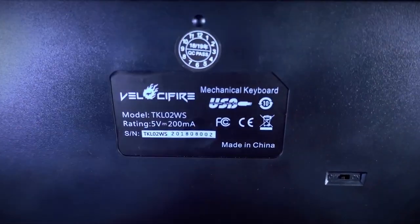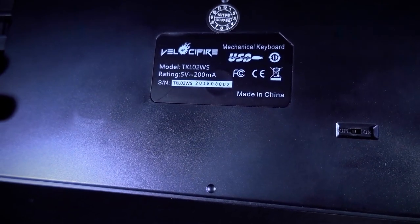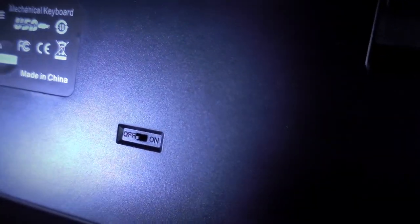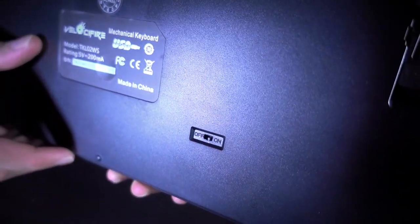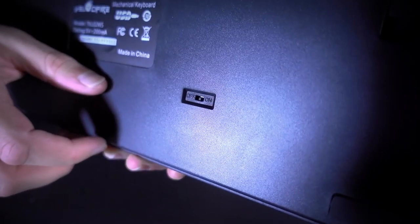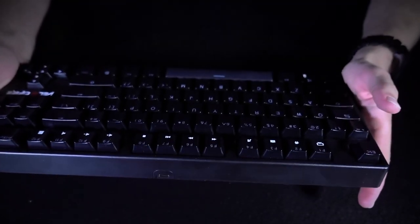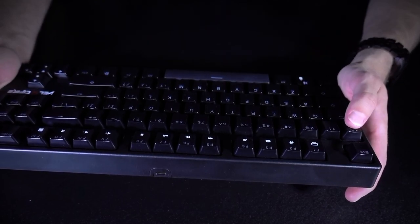We've got some certifications and some sort of model number and that kind of stuff. Made in China, mechanical keyboard, Velocifire, all that. And one of my favorite features that Velocifire includes: a little hardware on-off switch, which is great for when you're using it wirelessly, and if you want to swap in another keyboard or you just don't want it on for some reason, to conserve battery, you can manually turn it on and off. I wish more wireless boards had that. The K61WS did, but my AN Pro, for instance, does not have a hardware on-off switch, and I wish it did.